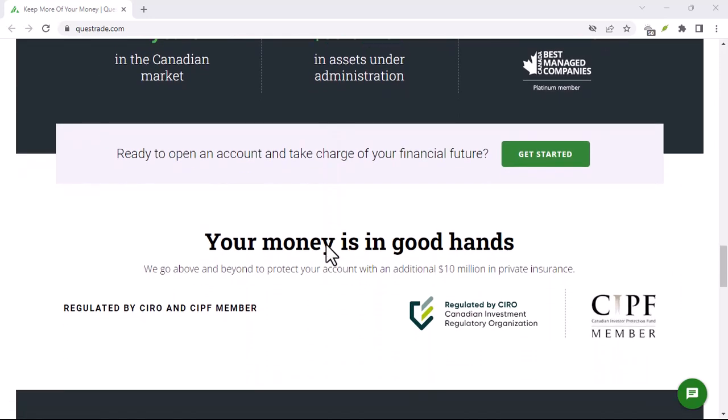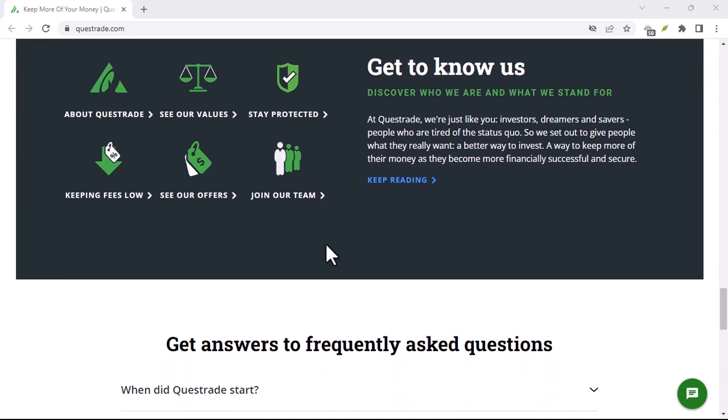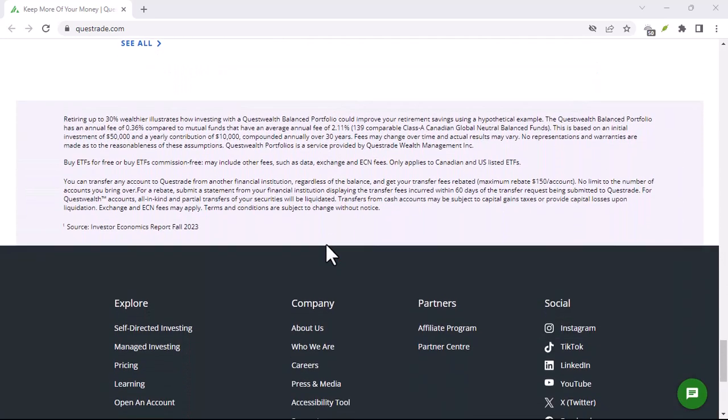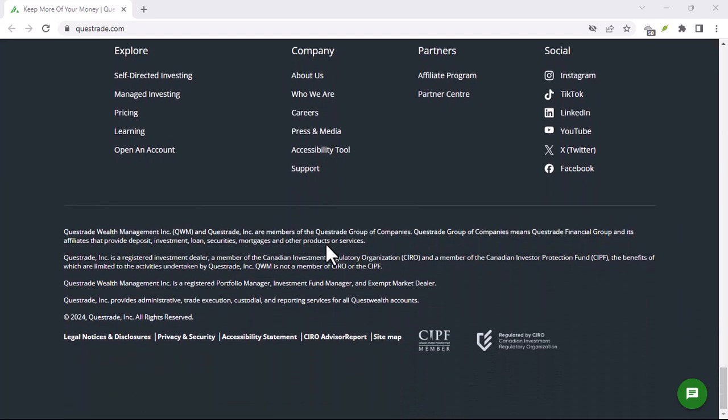How does it work? Using instant deposit is a breeze. All you need is a Canadian Visa debit card or Interac debit card linked to your bank account. Here's a simplified breakdown of the process.